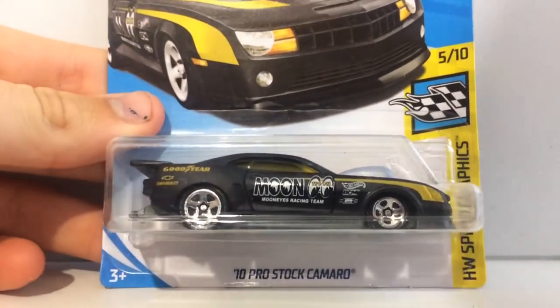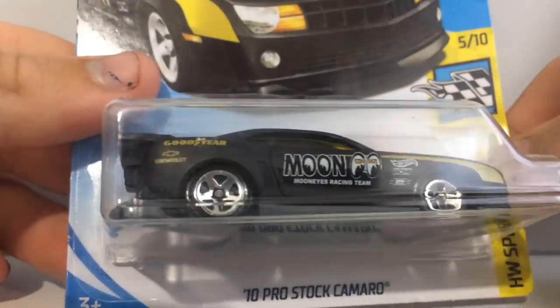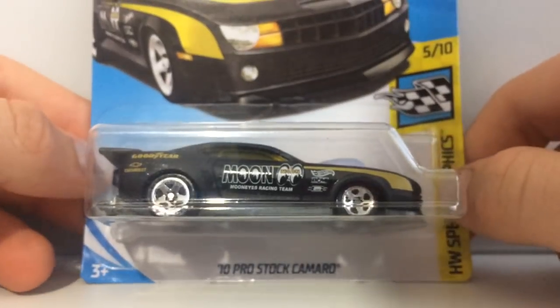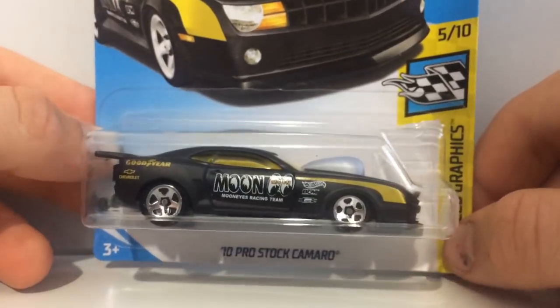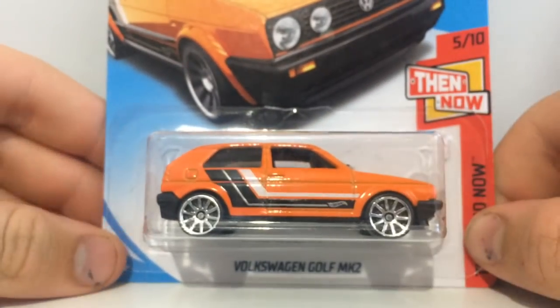Alright, next up, I'm really happy to have this, the 2010 Pro Stock Camaro in matte black. Just look at that. Don't know if you'll be able to tell very well because of the glossiness of the plastic, but the matte paint job looks absolutely awesome. Just looks almost like a chalkboard. Out of all the colors for this, I really didn't think they would ever do matte black, especially for a Pro Stock Camaro, but you can see that the Moon Eyes tampos go with it very well. Haven't got one sample of this car in box before, so I'm very glad to have this one. This was also from Kmart. Okay, this might be my happiest find in a long time.